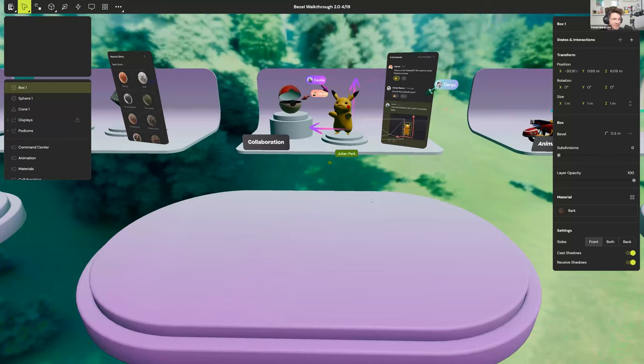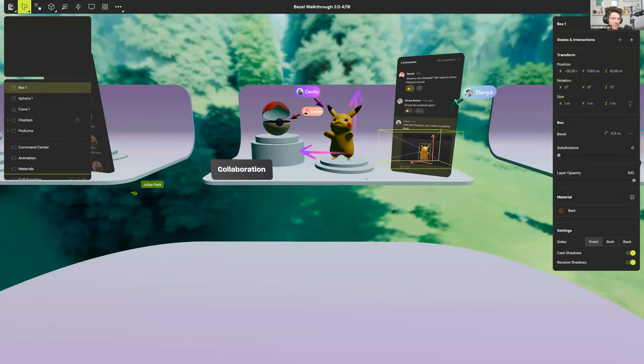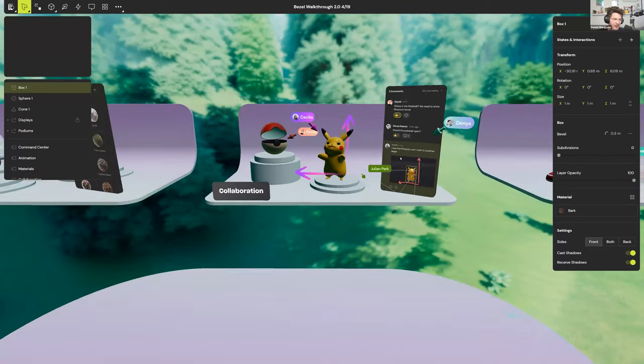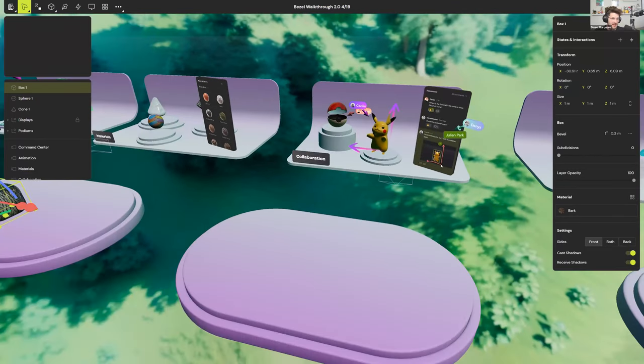So this next section is all about collaboration. And as we mentioned before, you can basically build things together. You can comment on things. And Julian and I are actually going to be building something in real time. So Julian, will you basically put an object on our podium and let me see what you make? Maybe put a dodo or put whatever you want.